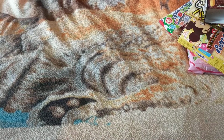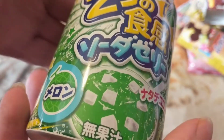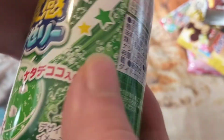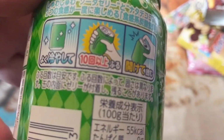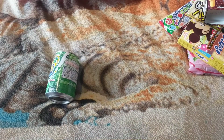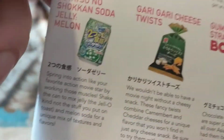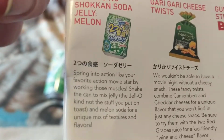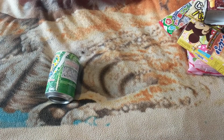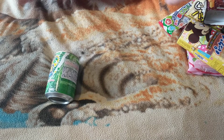And last thing is a drink. You gotta shake it. And it says shake it, open it. Now let's see what it is. It's a soda jelly melon. It's soda jelly. There we go. So let's recap on what we got.